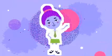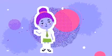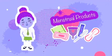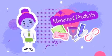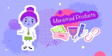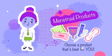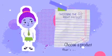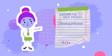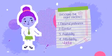Hello again! Today, on our journey of learning about menstruation or periods, we're talking about menstrual products, dignity, and responsible disposal. Menstrual health and hygiene are essential for the well-being and dignity of everyone who menstruates. You should be able to choose what works best for you, and choosing the right product depends on a number of things: personal preference, comfort, its availability, and of course, affordability.